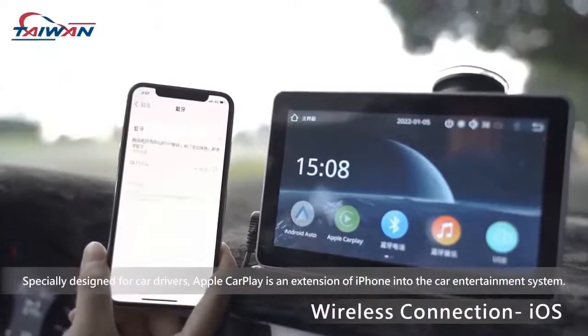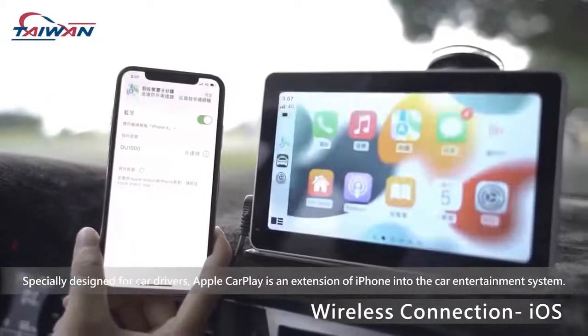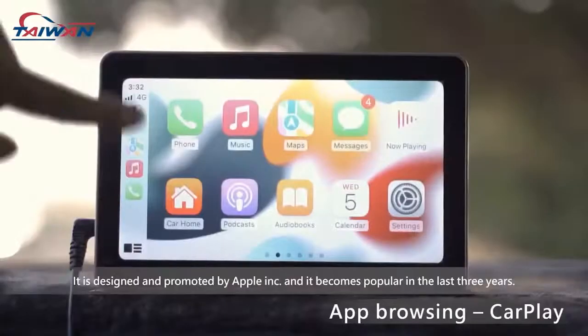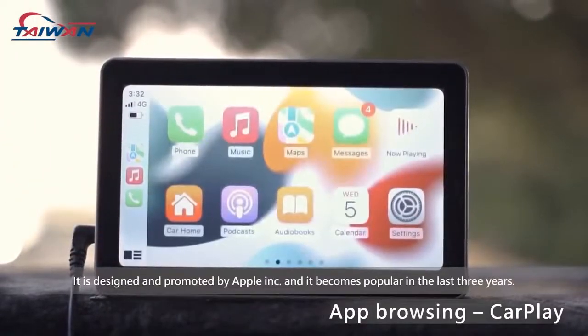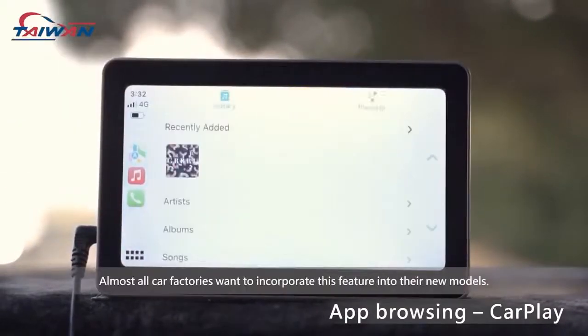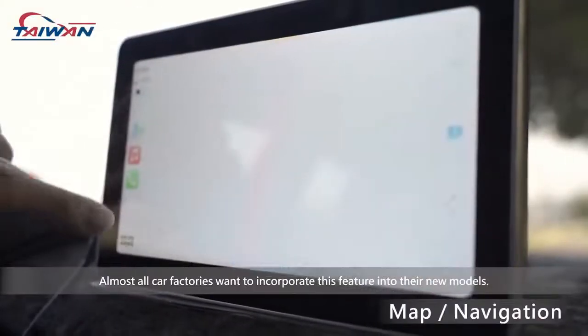Specially designed for car drivers, Apple CarPlay is an extension of iPhone into the car entertainment system. It is designed and promoted by Apple Inc. and it became popular in the last 3 years. Almost all car factories want to incorporate this feature into their new models.